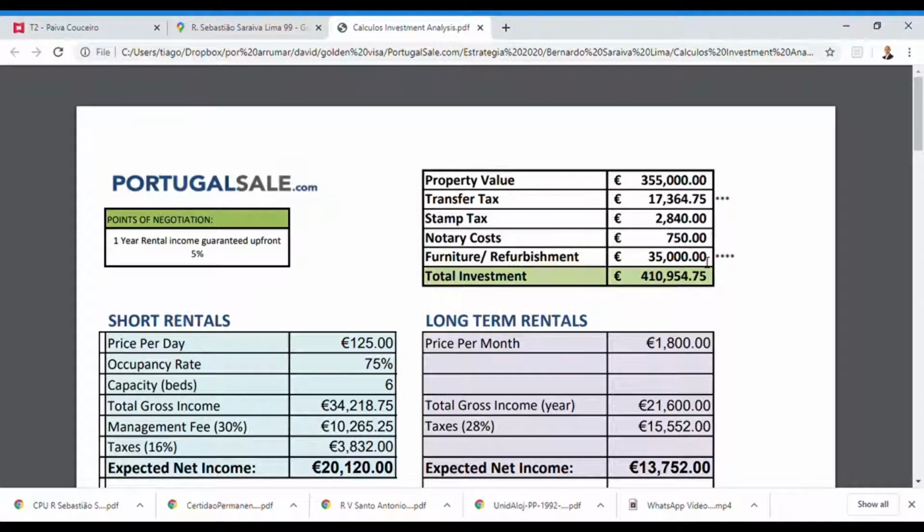And this is because the developer or the company that refurbished the apartment is able to do so. So you will be exposed to taxes on the value of the property. On 350,000 euros you will be paying the transfer tax, stamp tax and the notary costs to transfer the property to your name, and then the remaining costs you will be paying to the company that did the refurbishment. So in total, the investment on an apartment like this one with 93 square meters is around 410 already, including the taxes and the notary costs.